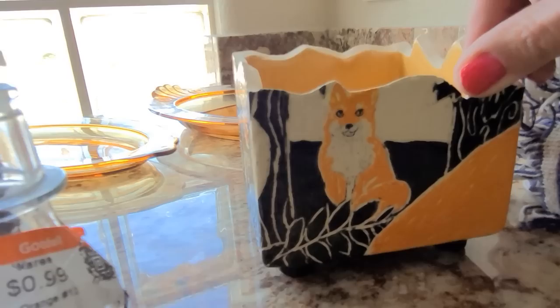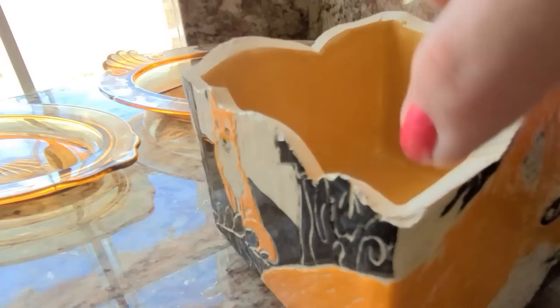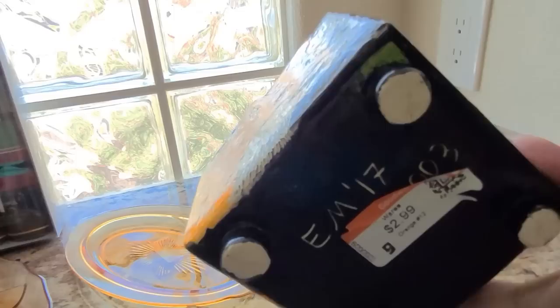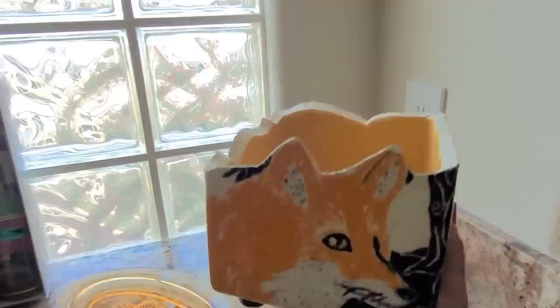It's not in perfect condition. It does have some little chips all the way around here, but I don't think that detracts from the piece. It's just gorgeous, gorgeous. It's on little pedestal feet, signed EM17003. I have never seen anything like this, and I absolutely love it. I paid $3 for it. I'm going to ask $35.